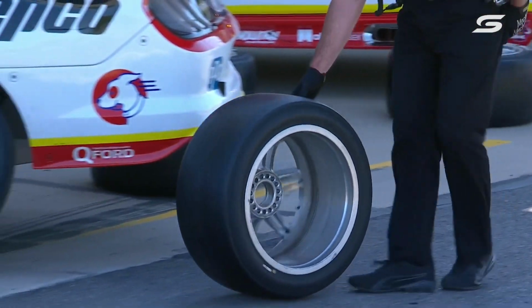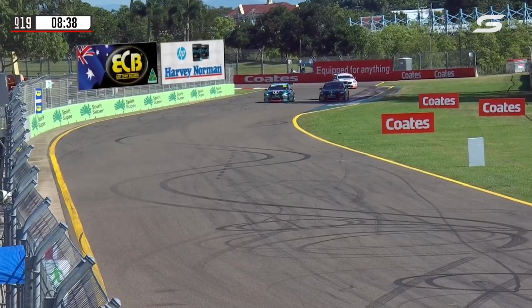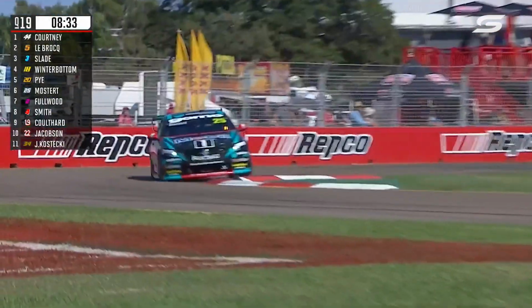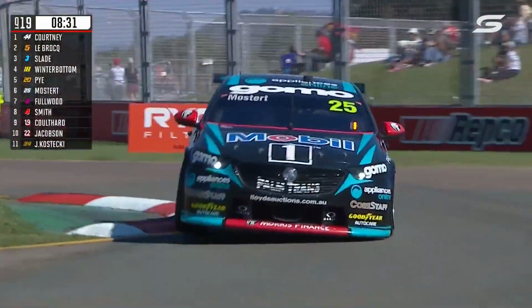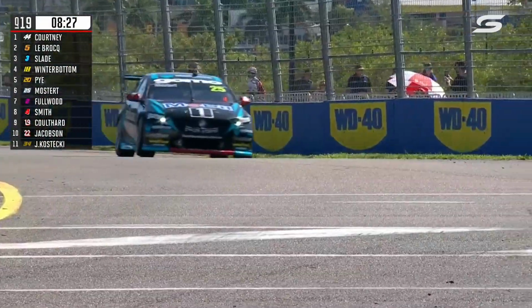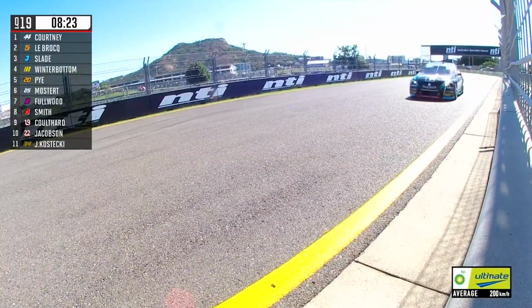This will be interesting. Mostert was one of the guys who did go out, and we saw those tyres that are still in the garage. There's Mostert now going by his teammate Bryce Forward. Forward did a pretty good job in that first qualifying session. In fact, he ended up 9th versus Mostert in 3rd. He was really the first car in the train as well.